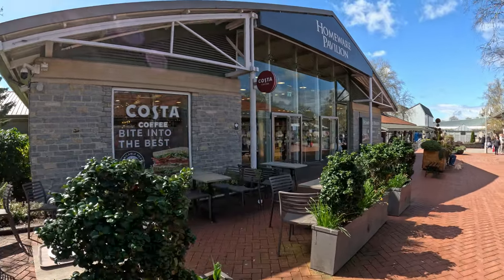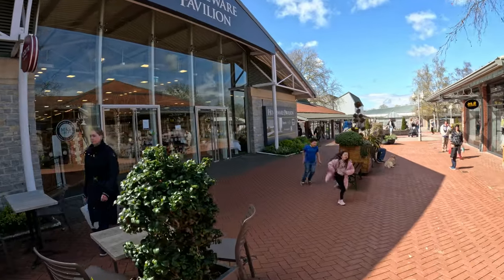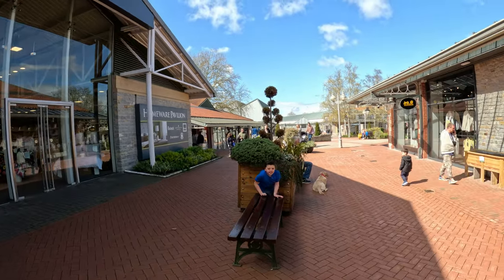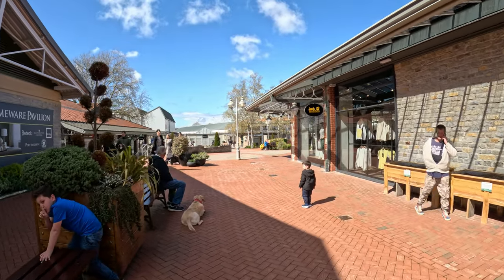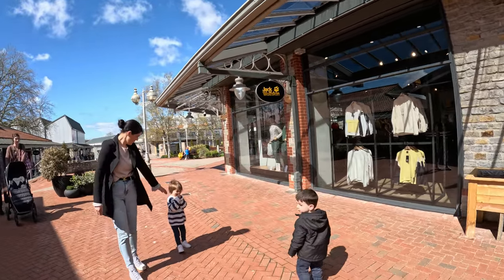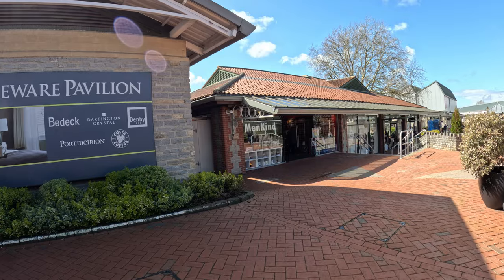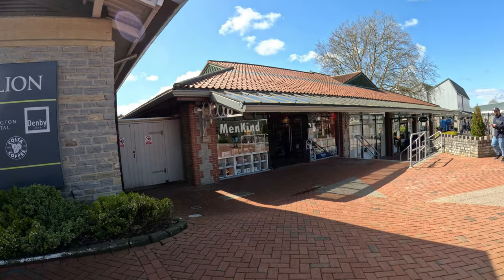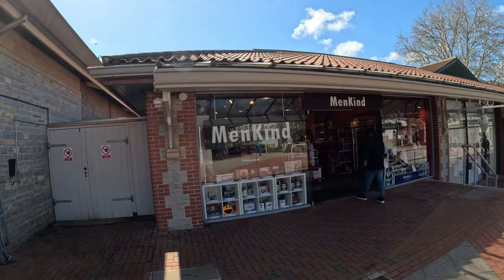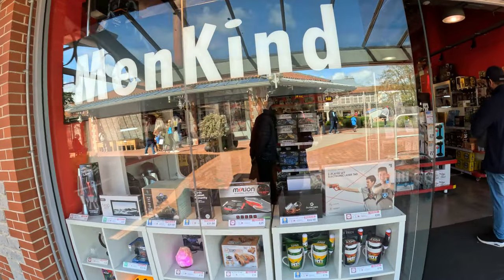So the Costa Coffee is actually inside a homeware pavilion, which sells pillows and blankets and all that sorts of other things for your home. But sometimes go in there and have a coffee. But it's generally an outlet place, so you get all of the famous names, if you like. So here's Jack Wolfskin. My kind of shop there, Mankind, it's sort of all sort of gadgets and silly things for men. Are you allowed to have Mankind? Is that woke? Is that correct politically? Anyway, it's all sorts of fun things.